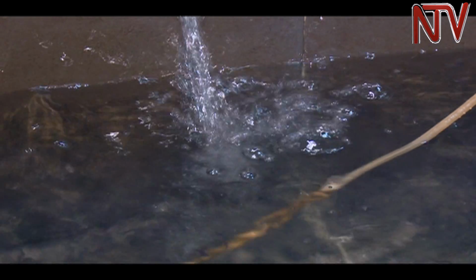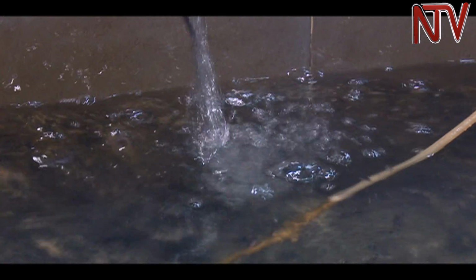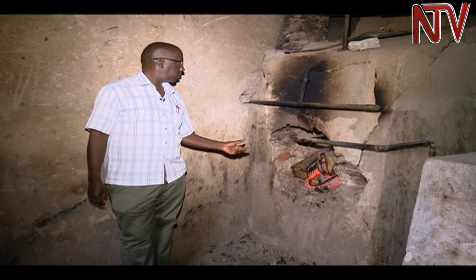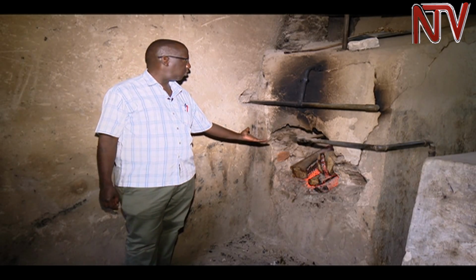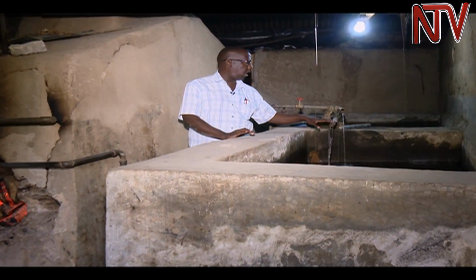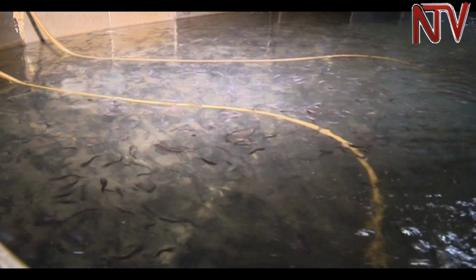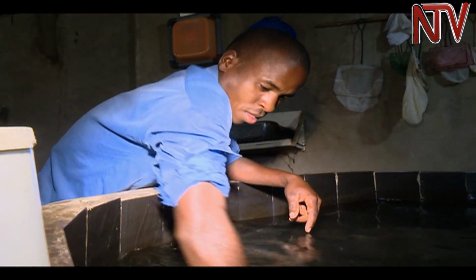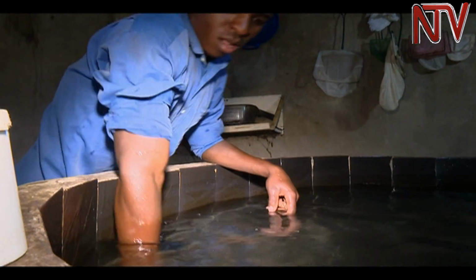Warm water is recommended for the hatchery to avoid fish loss. When the water comes from outside, there is a boiler in here. So we use this firewood to heat it. We bring it here to the mixer where we mix cold water and hot water. It's a delicate and labor-intensive venture, so Mwanguzi's employees work day and night, and he closely supervises them.